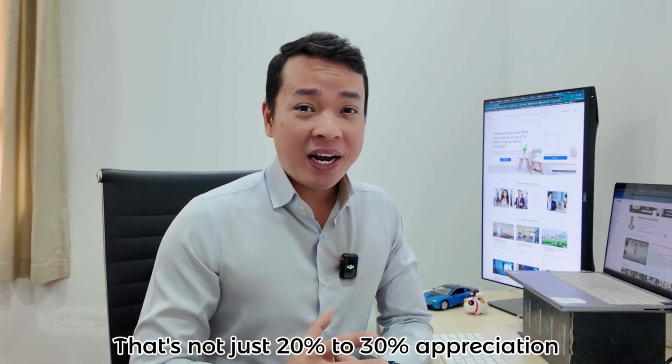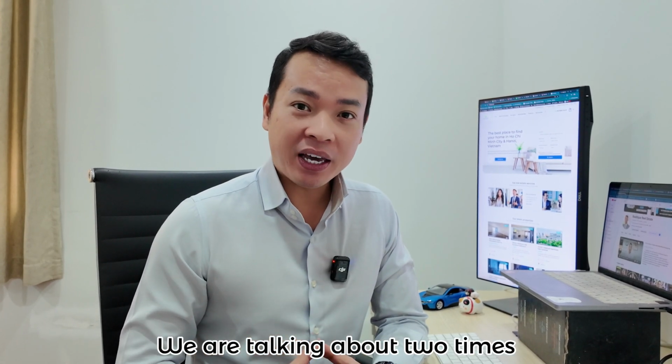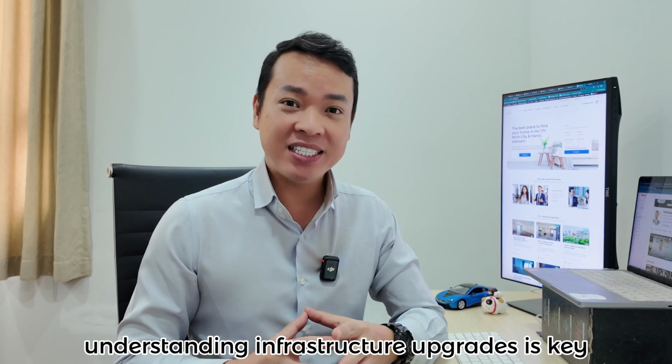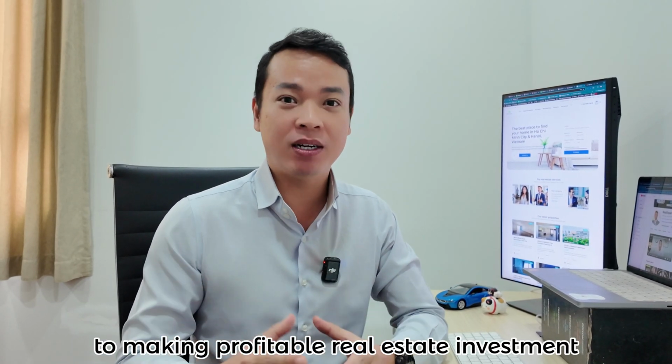That's not just 20% to 30% appreciation. We are talking about 2 times or even 3 times returns. And that's why understanding infrastructure upgrades is key to making profitable real estate investment.